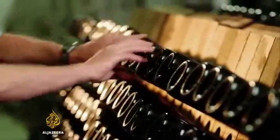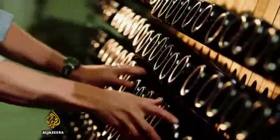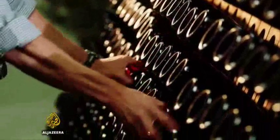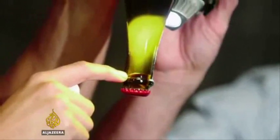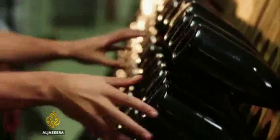Turn, turn, turn. The final step is pretty cool. It's called riddling, where every turn of the bottle slowly sends the remainder of the yeast sediment to the top of the bottle. How was that? Perfect. Nice. Good? Yes.